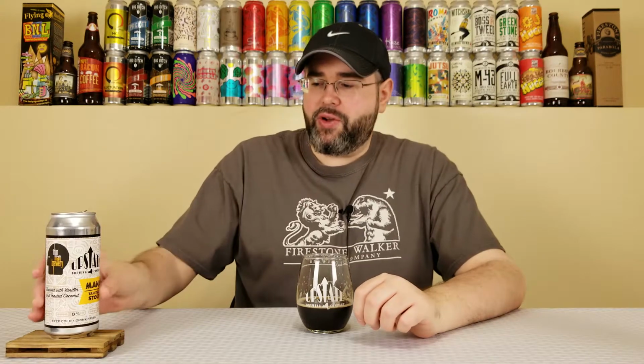I get ever so slight tinges of vanilla on the sides of the tongue, sides of the palate. There is this distinct dryness on the back end. This dries out quite a bit. This isn't overly sweet. There is a nice sweetness up front, but it does dry out, semi-dry to full-on dry finish, and I feel like the coconut is adding to that dryness.